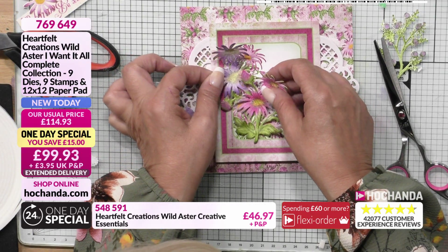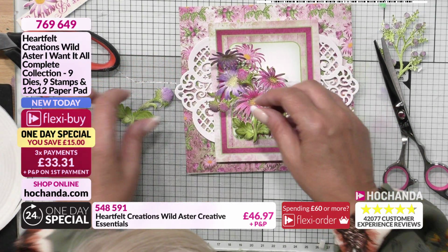Arrange this so that I want a bit of purple there, and then I want a bud there.